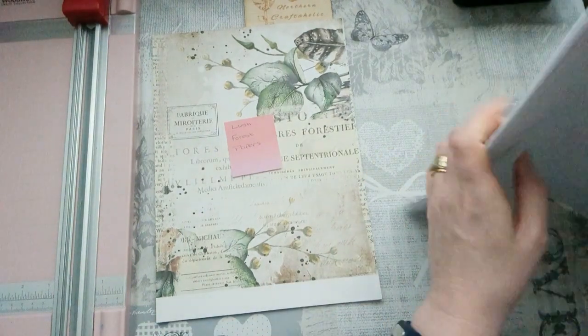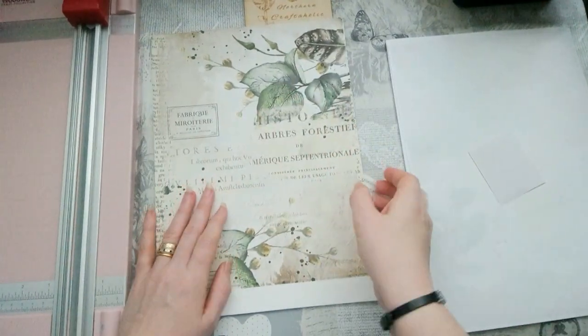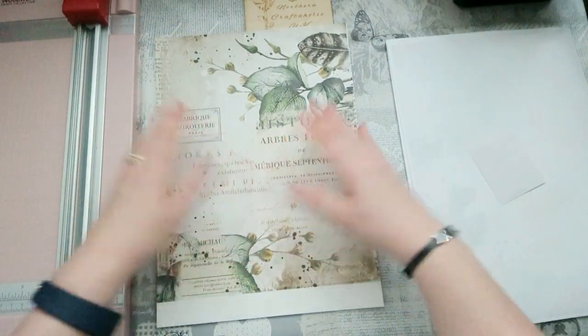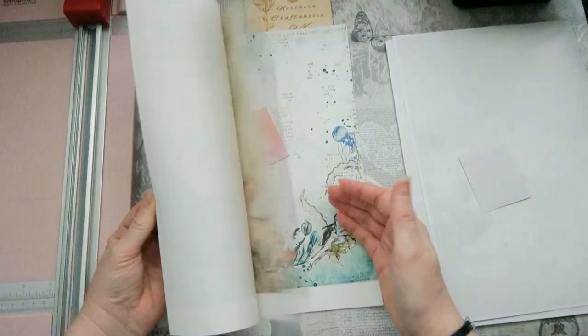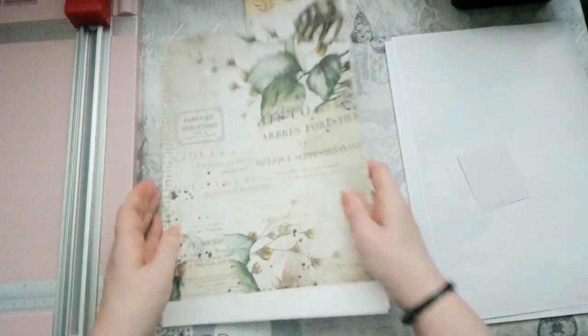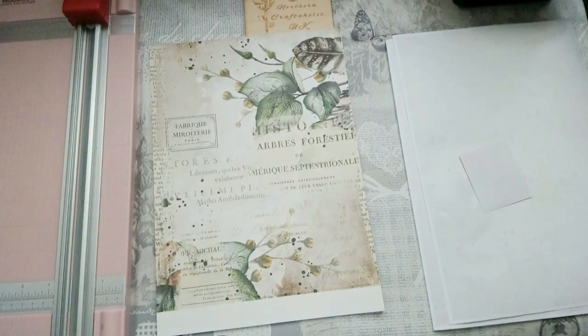So that's that one, and then this, I love this, Lush Forest Papers, and oh my gosh, it really is lush. Now I got it to print borderless, and because hers are, I believe, 8.5 by 11, which is American size, whereas we are English size, I can't remember what ours is.